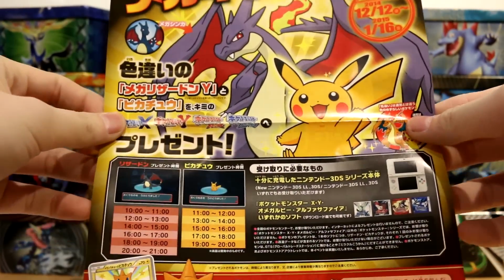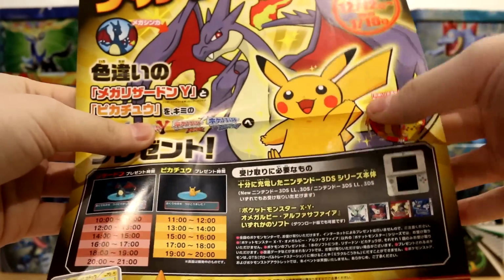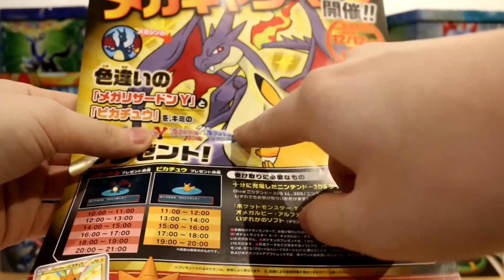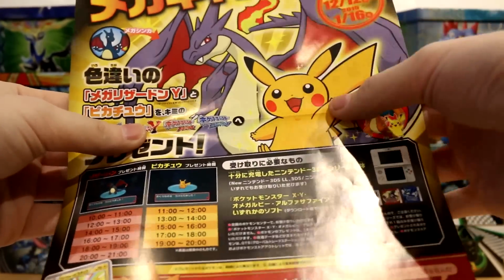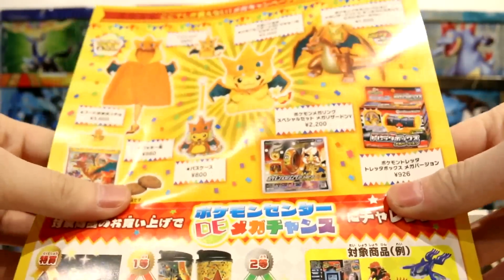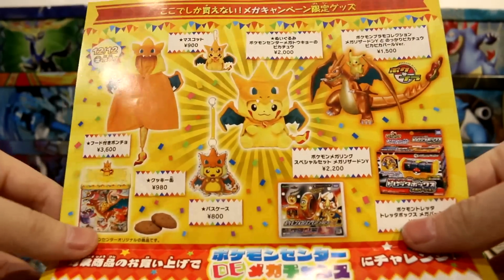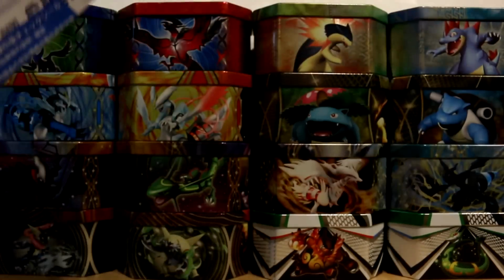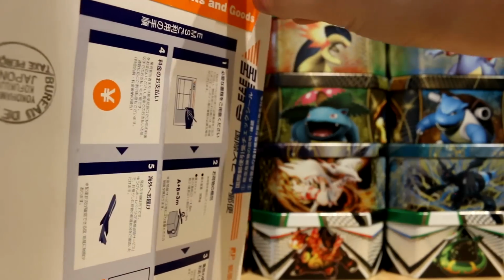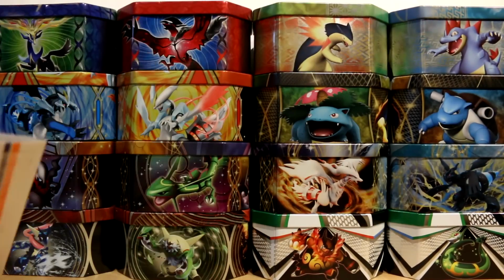I can't read this, but I think this is a shiny Charizard, shiny Mega Charizard Y, I believe so. Really, really nice. Ooh, and a Pikachu with a Charizard costume on. Really, really cute. Ooh, really, really kawaii desu. Okay, what's in here? Oops, it's upside down. Is it upside down? No, it's not.